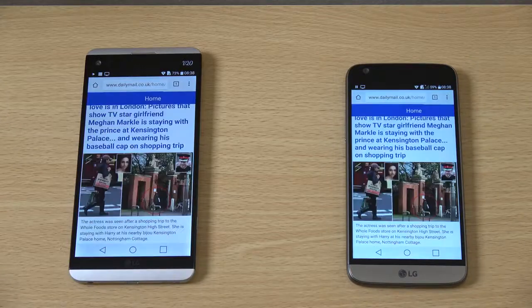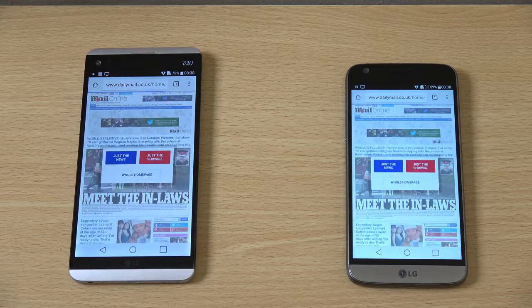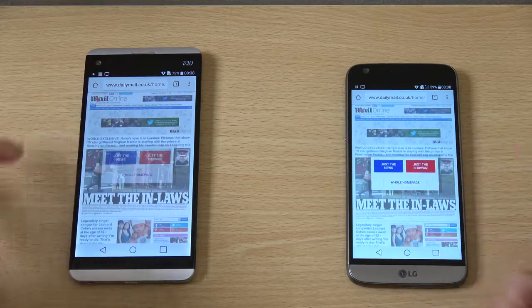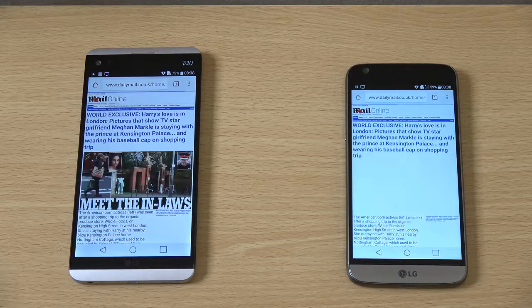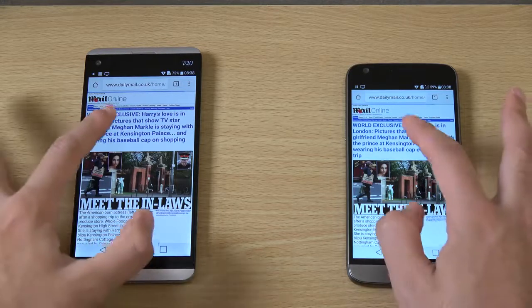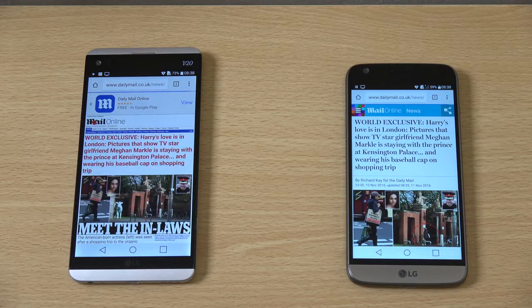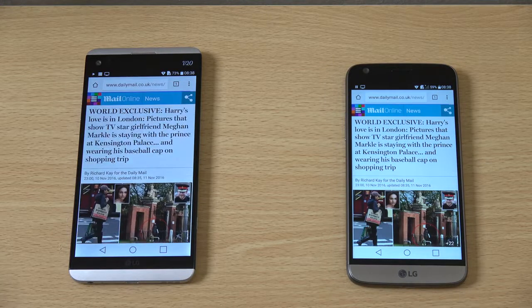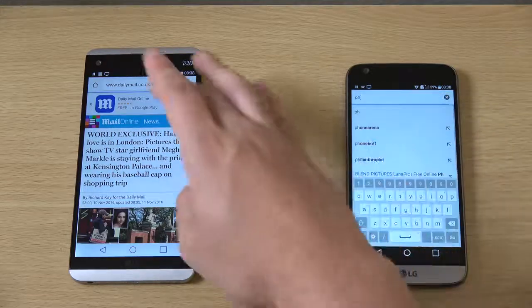I'd say the display looks a little bit brighter on the V20. I definitely think they've made some improvements there. We can see the G5 again. It seems to be more responsive here day to day.